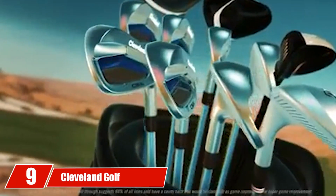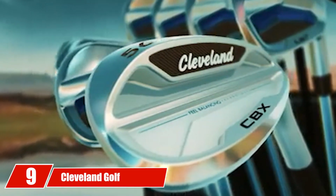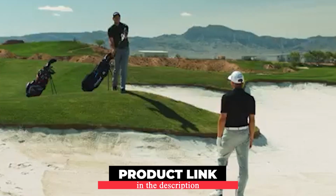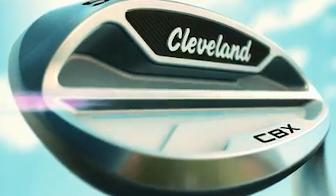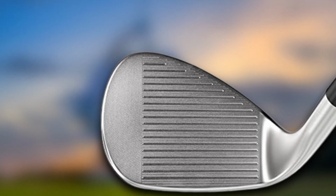Next, at number 9, we have the Cleveland Golf Ladies CBX Sand Wedge. When it comes to women golfers, there are not usually many options to choose from. Luckily, Cleveland often puts out an option or two that end up being the best golf wedges for women. The RTX 3 is a simple cavity back option with great spin and some very high performing grooves.